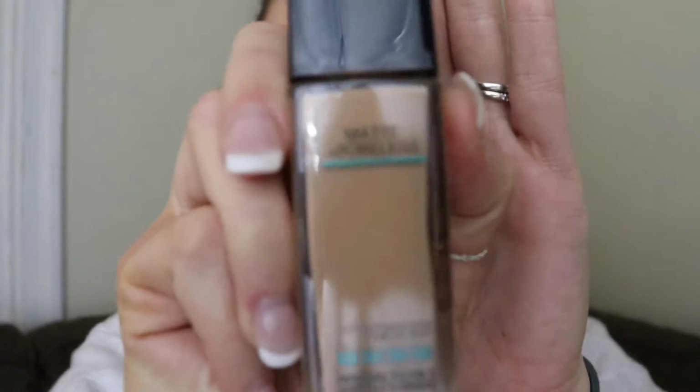The next thing I'm using is the Maybelline Matte and Poreless Normal to Oily, which obviously right now I'm actually a little bit more oily than anything, ironically. It's the Fit Me products that they use. I also have this in powder, the Fit Me products, and I just use the Natural Beige. This is what it looks like. I don't use a whole lot of this.